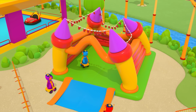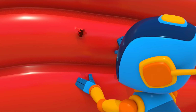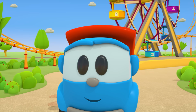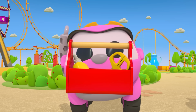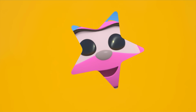The robots have turned on the compressor and are trying to pump up the bouncy castle. But all the air is leaking out of the holes made by Scoop's pointy scoop. It's working, isn't it? It'll soon be fixed. Leia, cut out the patch. I want to make a pretty patch. A star! It's ready!